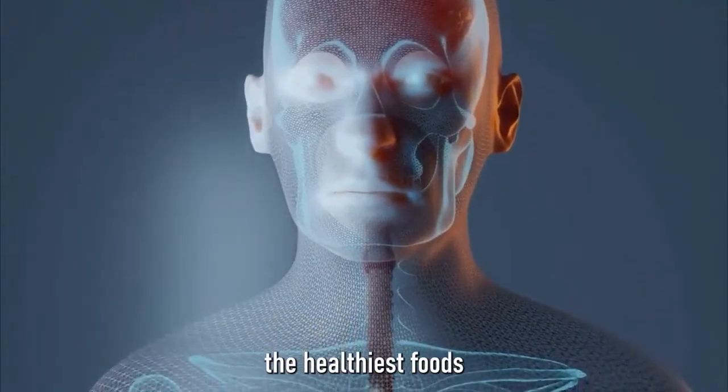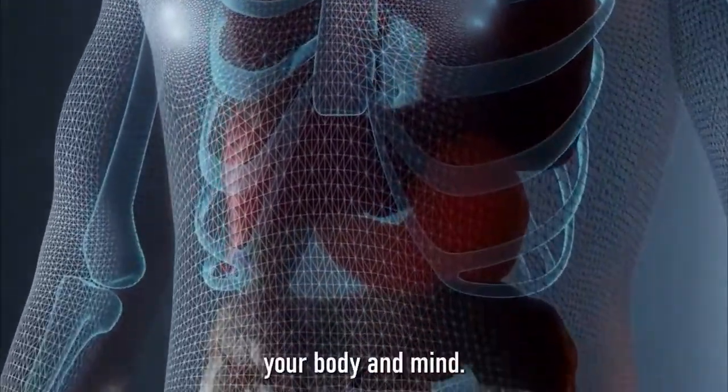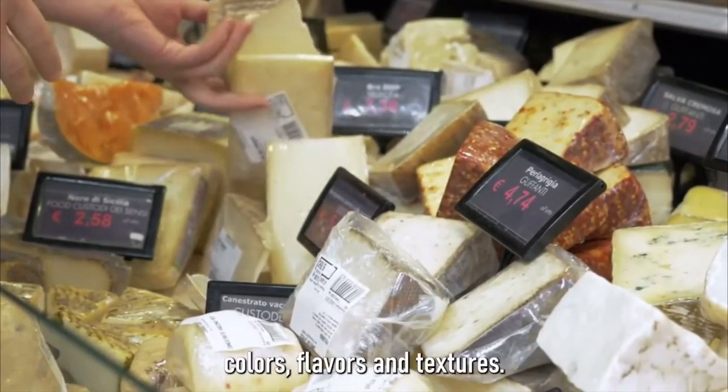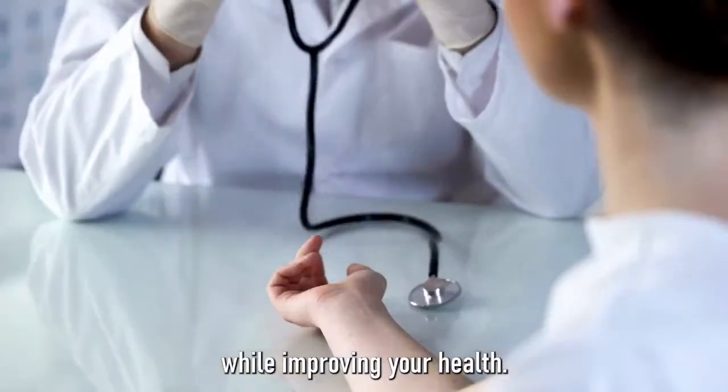These are just some of the healthiest foods you should add to your diet, but there are many more out there that can nourish your body and mind. The key is to eat a variety of whole foods that provide different nutrients, colors, flavors, and textures. This way you can enjoy your food while improving your health.